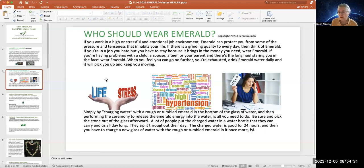You can wear it on a bracelet, you can wear it around your neck, you can wear earrings, you can wear a mine run type of ring, but we'll get more into that later. When you feel you can go no further, you're exhausted, I suggest to drink charged emerald water daily, and it will help pick you up and keep you moving.